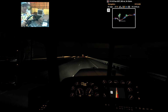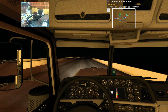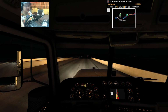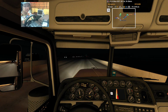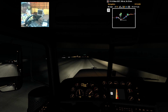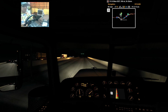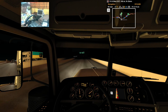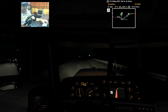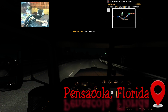This one takes a long time to go upward. And this one is... wait a sec, let me... we are heading towards Alabama. Sweet home Alabama. Okay, so we are going to get inside Alabama, hopefully.